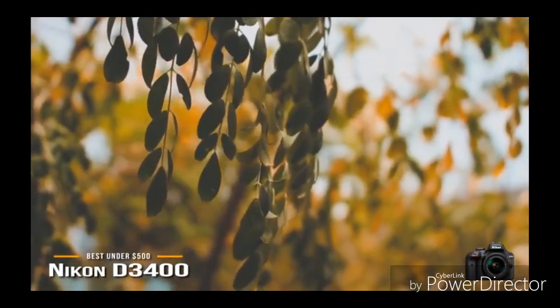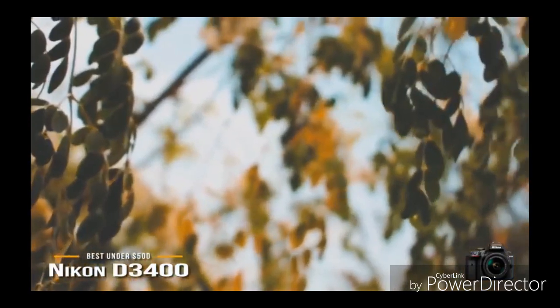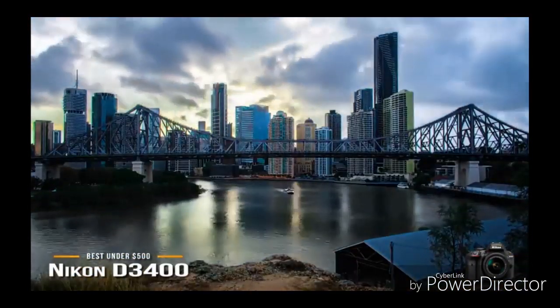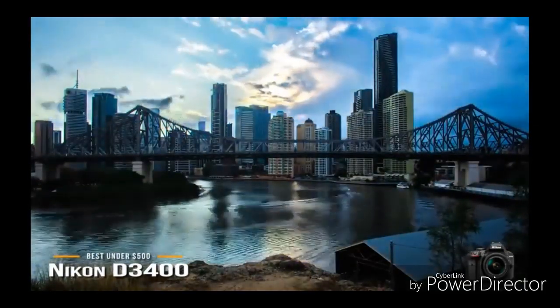The camera really shines when it comes to portraits. The skin tones in your photos will be ultra realistic, and you will get some beautifully blurred backgrounds as well. Some previous Nikon cameras had slight issues with portraits, but luckily, they've managed to resolve them with this model.